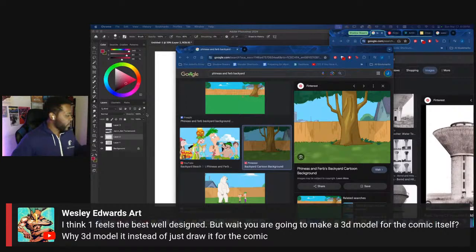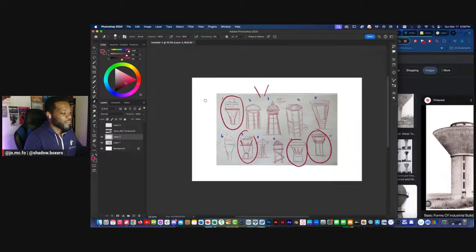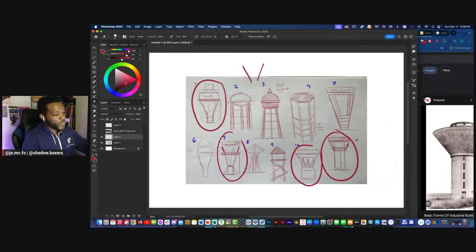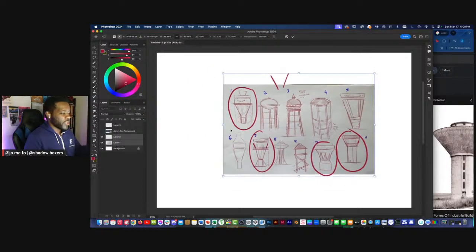I think one feels the best designed. But wait, you're going to make a 3D model for the comic itself? Why 3D model it instead of just drawing it for the comic? It's not gonna be all 3D models, it's just for the environments, because a lot of the buildings in this world are gonna be complex in shape. Instead of drawing that all the time, I think it will speed up production if we create a 3D model and then just rotate the camera, draw over it, and put in all the details that way. That's only for things like environments. It's very common. You see that done a lot. It just speeds up the process because Shadow Boxers is a very big story and there's a lot I want to put in it, so I don't want to make it any slower than it needs to be.